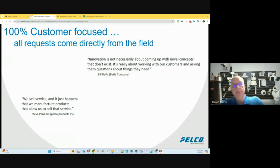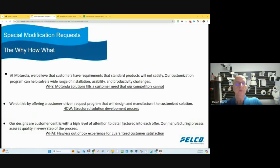This program is 100% focused on the end user. So we innovate by providing to the customer a tailored solution that meets their unique requirements. Some customers have unique requirements that standard products will not satisfy. When evaluating a site, look for opportunities where a standard product does not delight the end user. The Special Modification Request Program can fill these requests with a structured and managed process. In this presentation, we'll go through the steps involved. The result is a flawless out-of-box experience and a happy customer.